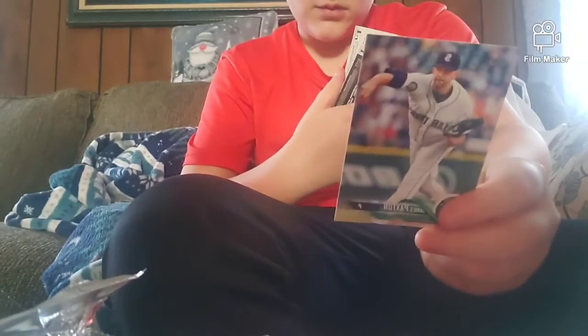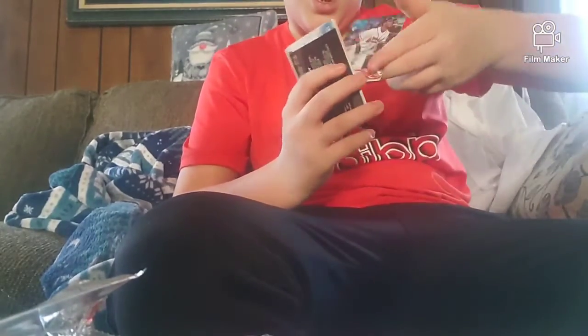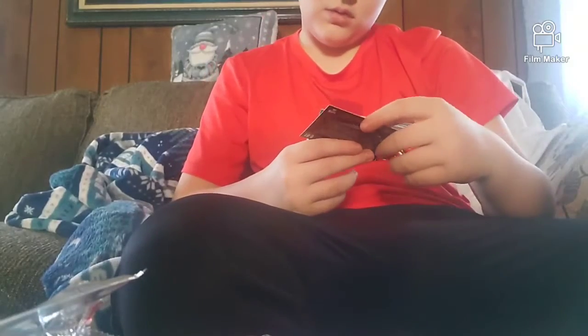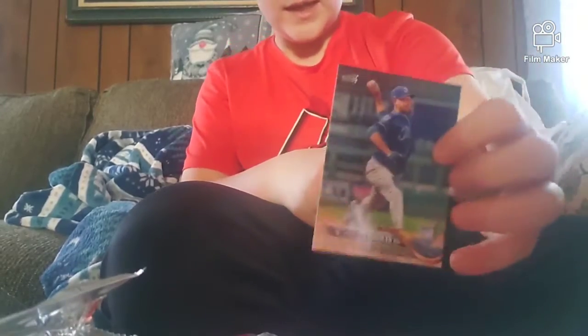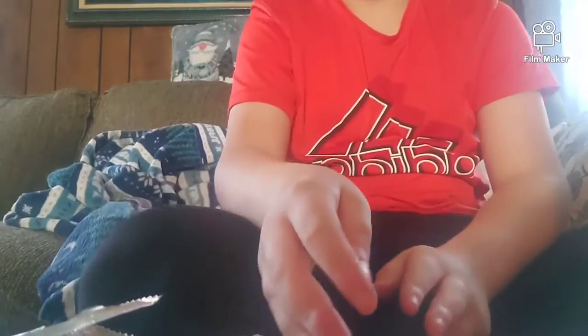Did you open them all up? Yes. Rafael Devers. Ozzie Albies. Michael Fulmer. Oh, that was the other one. Oh, that's cute. Brad Hand. Adrian Beltre. Oh, that will actually be worth something. Ian Kennedy. Justin Smoak and a Topps Now card, just to promote something.